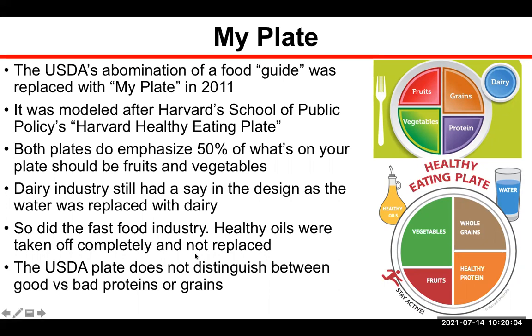And the other thing is they took out the healthy oils. The healthy oils are going to be the healthy fats, which I'll get into in a couple of slides. The food industry doesn't really want you to distinguish between good versus bad fats, because right now we think all fats are bad, and so we're just going to continue to eat those delicious tasting hamburgers. You need to be able to distinguish between those two different types. And so they got rid of healthy oils altogether on here.